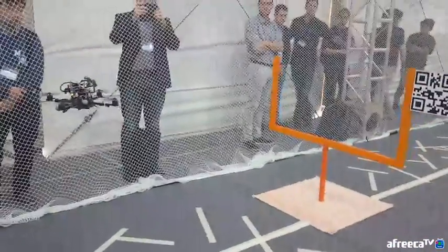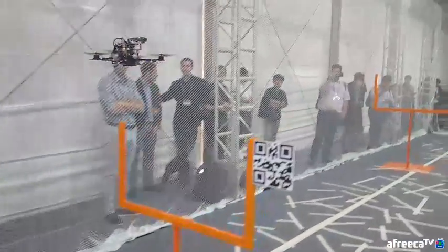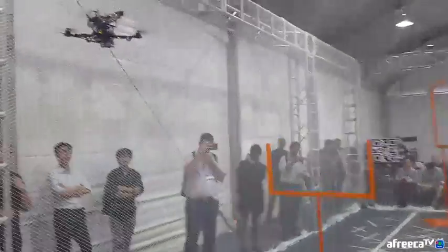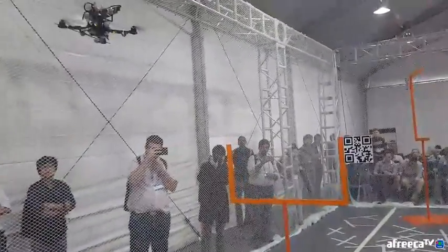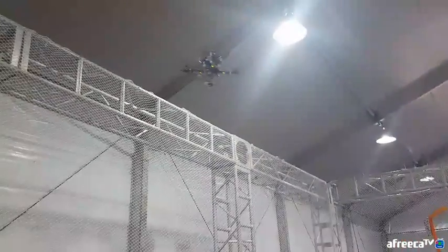Another look up again. Hoping it'll test forward here as it is. If this line is high enough, okay, again high. Okay. If it's high, it's down there. That's right.